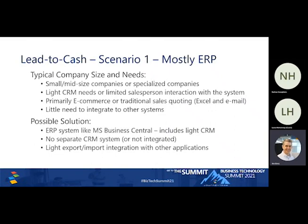Typical company size would be a small to mid-sized company, maybe a specialized company. You might have this smaller company with some light CRM needs, limited salesperson interaction with the system. So they don't have heavy CRM needs because the salespeople aren't typically interacting with the system.